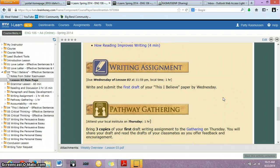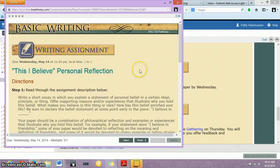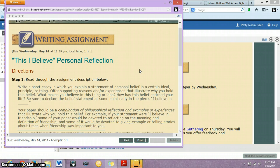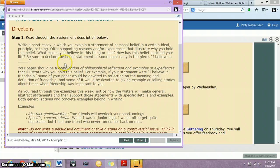So for your writing assignment, you are going to be writing your This I Believe paper. So let's take a look at that and see what details are included there. It's always important to have a really good understanding of your assignments before you get going. All right, so here's the description. You are going to write an essay where you explain a statement of personal belief. You're going to start with, I believe in blank.